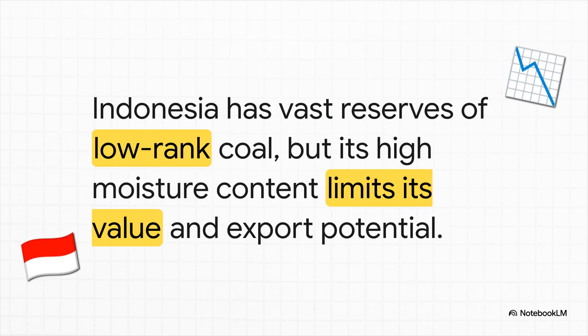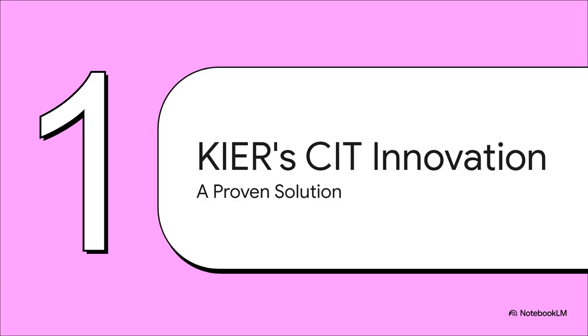So here's the deal. Indonesia has a ton of low-rank coal. The problem? It's full of water. It's just packed with moisture. And that high water content makes it heavy, it makes it inefficient to burn, and honestly, it makes it a really tough sell on the international market, where buyers want high energy value. It's this huge asset that's just not living up to its potential. So you've got to get that water out, right?